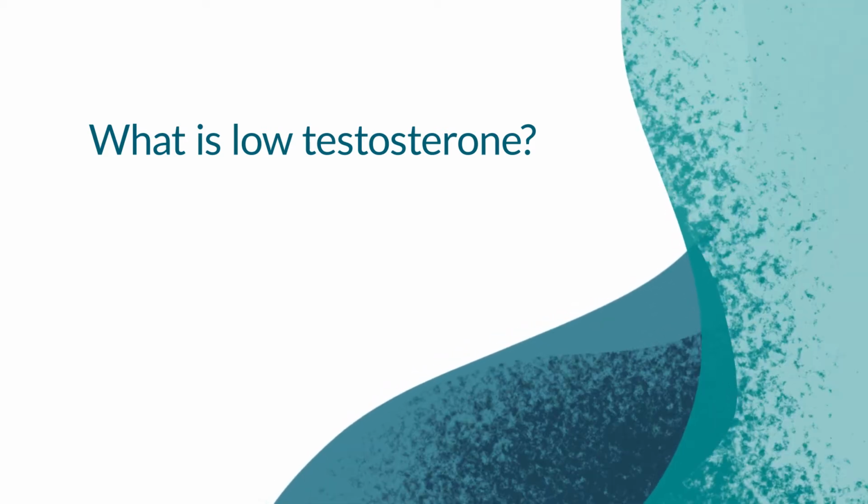Low testosterone is having a testosterone value between 300 to 1,000 nanograms per deciliter. This is usually accompanied with symptoms such as fatigue, loss of muscle, lack of erections, lack of morning erections, gain of fat, depression, loss of sleep, and also lack of bone mineral density.